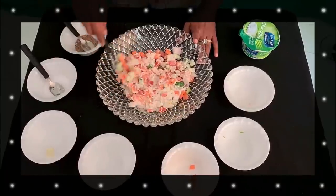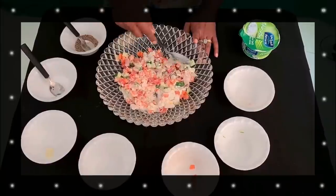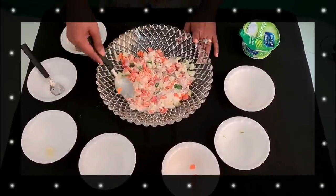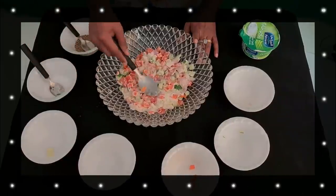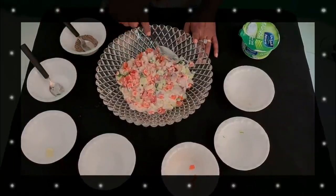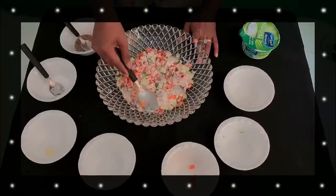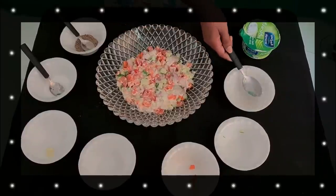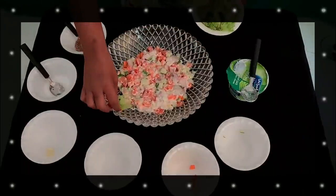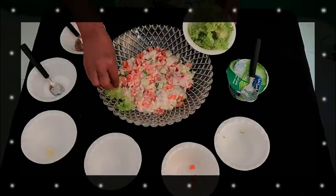Yogurt, you can add more. Now it's done. I'm going to decorate my salad with lettuce. Lettuce are ready, so I'm going to keep my lettuce around my salad.